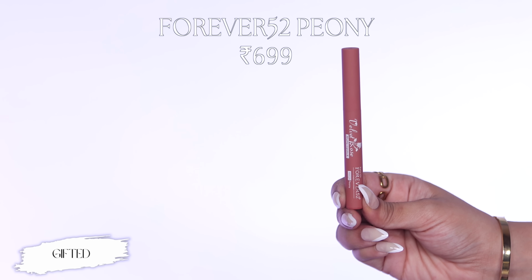Now another lipstick range that I've talked about previously and really love comes from Forever 52. This is their Velvet Rose lipstick. This feels like a liquid lipstick in a stick form. It just has this beautiful transfer proof finish and the shades are just to die for.